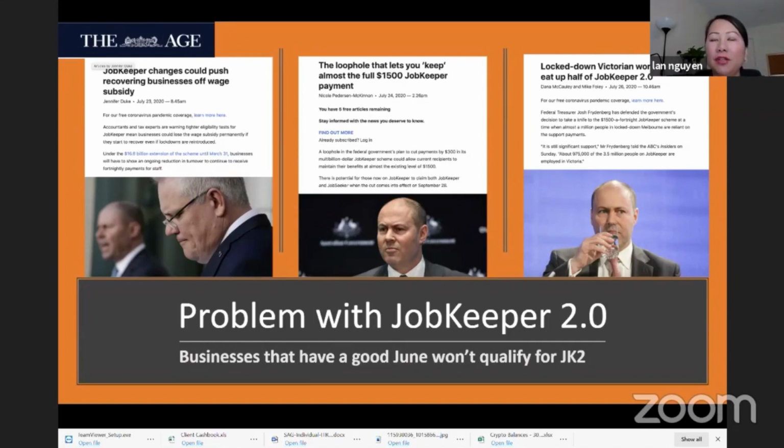So it is very important that your business is up to date with your records so that your accountant can assess you each quarter, so you can continue to meet that up to March 2021. So there are some businesses that may be currently eligible, but they will stop JobKeeper at the end of September. So if you're eligible, make sure that you get the right advice so that you prepare for that.